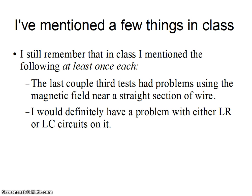I also definitely will have a problem on either inductor with resistor or inductor with capacitor. I told you that in class, and I'm going to stand by it. It will be on the test, one of those two things.